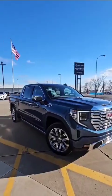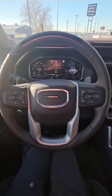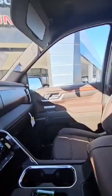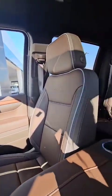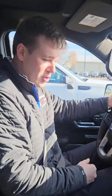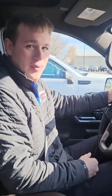You do also get this really nice Denali interior. This one is the Atmosphere Brownstone, so you can see the brown hints with darker accents. This is pretty much as equipped as you can get in a Denali without jumping up to that Ultimate. But yeah, that is a quick overview, and we'll get on the road.